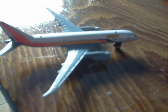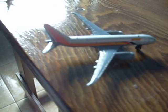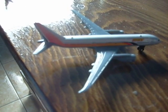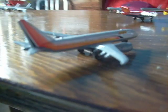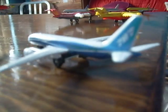Okay, here we have what is called MBX Air, or Airways, as some may call it. This is not a real airline. This is just an airline from Matchbox. I think it's pretty cool. Wheels, nice, everything realistic. I give this a 5-star rating because you don't find these at a low price. I mean, $3 is okay.